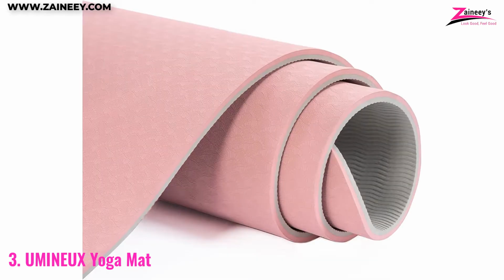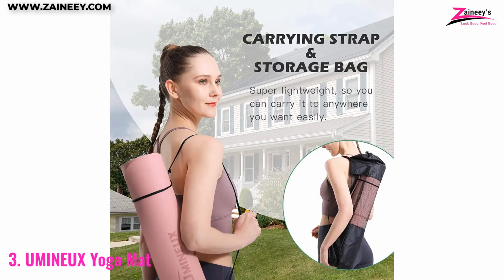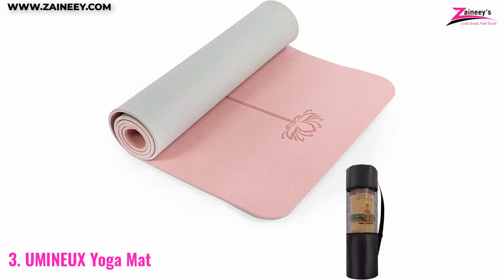This mat features an 8mm thick cushioning that provides ample support for your joints and muscles, allowing you to focus on your poses without feeling uncomfortable. Furthermore, it comes with a free carry strap, making it easy to take with you to yoga class or on the go.